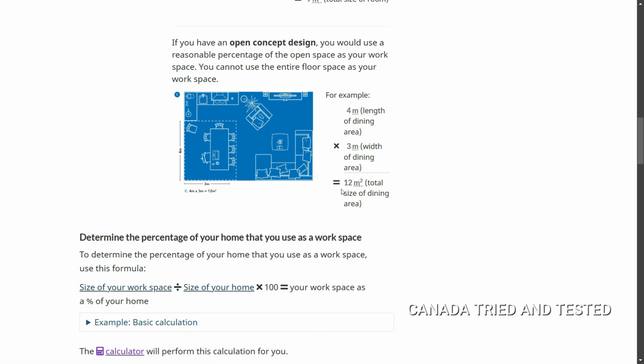Now that you have your workspace area, for example, if it is 12 meters square, take this as an example. How to determine the percentage of home that you use as workspace? For this, the formula is the size of your workspace, here in this case 12 meters square, divided by the size of your home, which you will get from either your title deed or your rental agreement, multiplied by 100, which is your workspace as a percentage of your home.